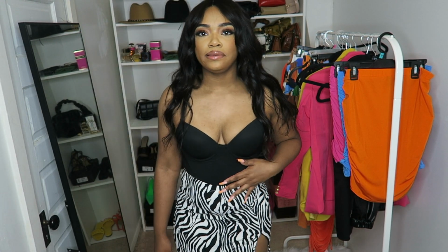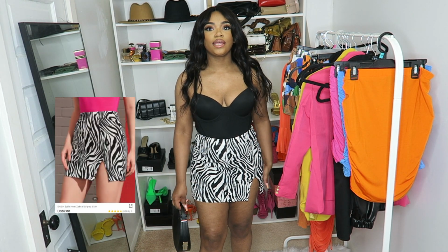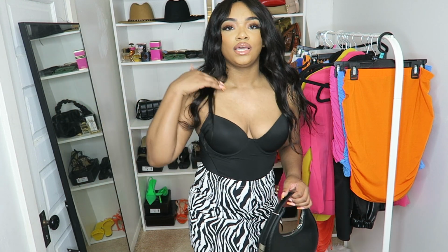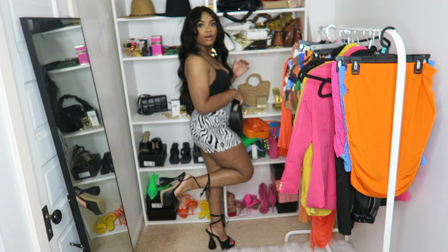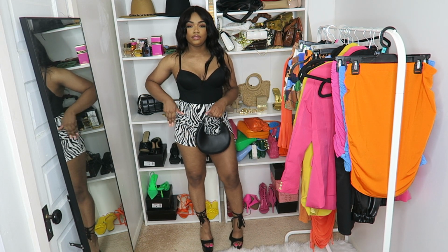So this is that same bodysuit here that I paired with this zebra skirt, and I just love this skirt. It's just so cute. I would most likely wear this with a different color bodysuit, and I would pair these with the shoes that I got from Ego. These are really cute, and I have yet to wear these.